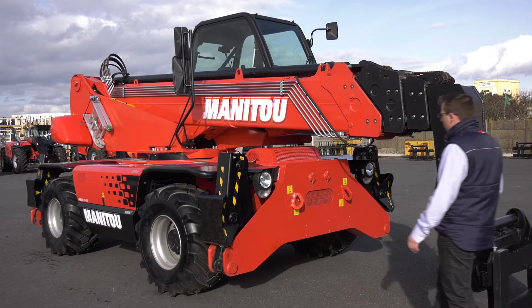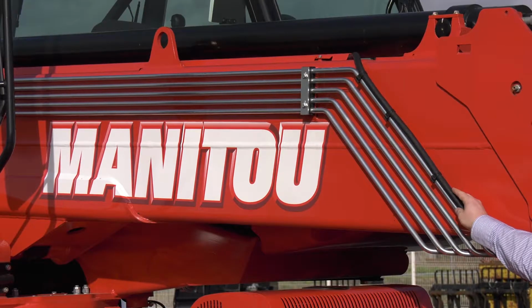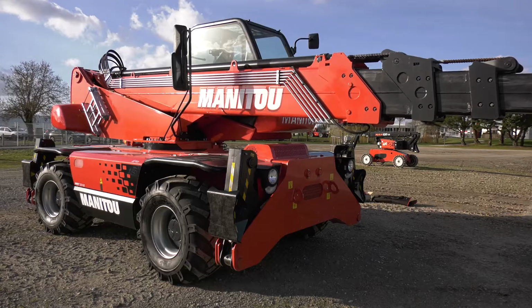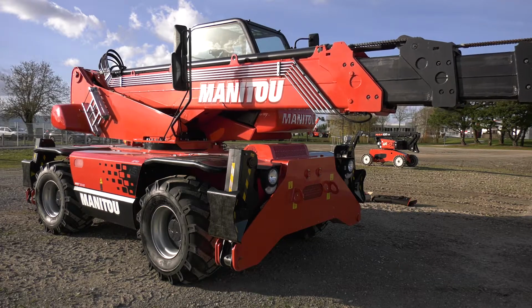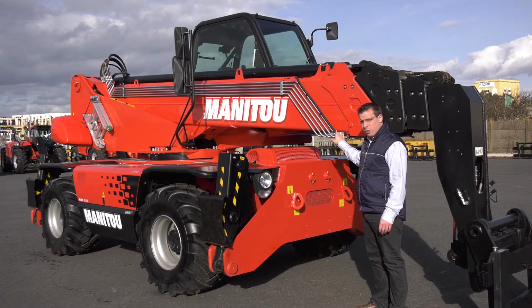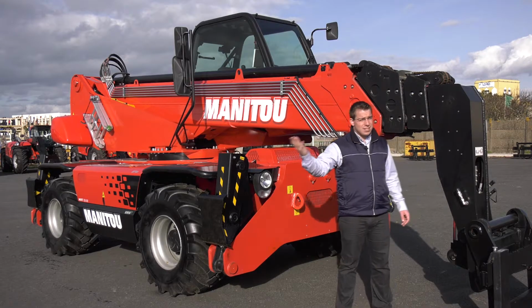The boom of the MRT 2145 integrates all the hydraulic and electrical lines in order to give them more protection and lightness. Also, the boom appears thinner, which will increase the visibility on the right side of the machine.